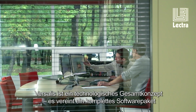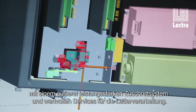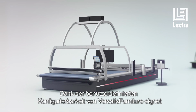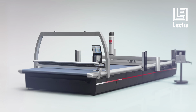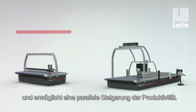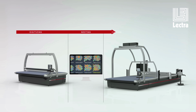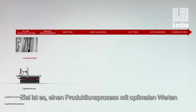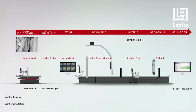Versalis is a concentration of technology combining a software suite with an ultra-powerful system and high value-added services for leather cutting. The custom configurability of the Versalis furniture makes it suitable for all types of leather you use. In the offline process, the different phases are separated and carried out in parallel for continuous productivity. The aim is to arrive at the ultimate production process that guarantees optimal flows, quality control and material consumption.